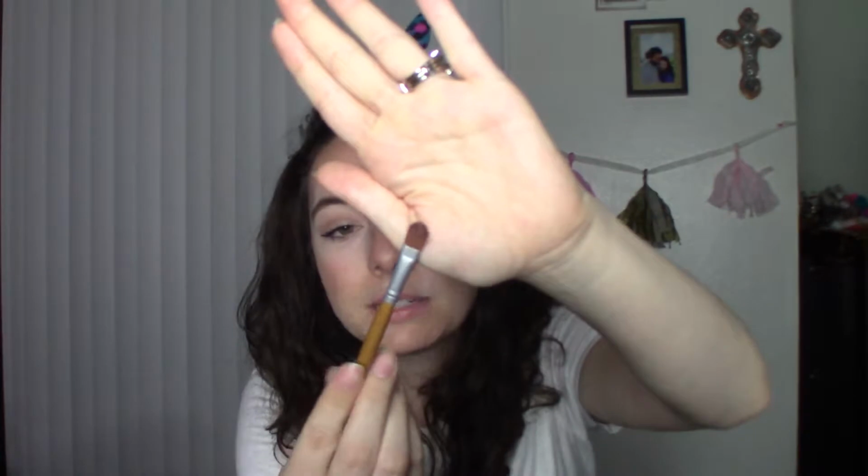And then next I'll do this brush here. It's just kind of like a flat brush. It doesn't say what it is, but this one I use to put makeup on my lid. Usually I wet this brush, put it in the shadow and dab on to really get a lot of coverage. So I enjoy this. Usually when I do a look, I use these 3, not counting my eyebrows, but just for my eyes.